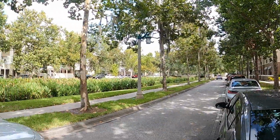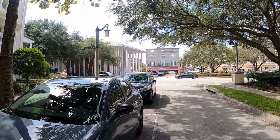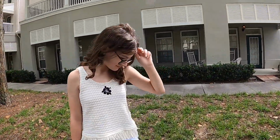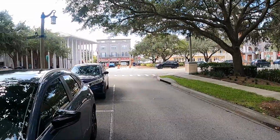Today we are at Celebration and we've come to look at the farmers market, which is down there on the main street, and also have a walk around the Celebration Lake, haven't we? Right, let's go check it out.